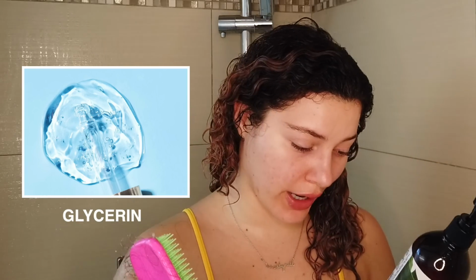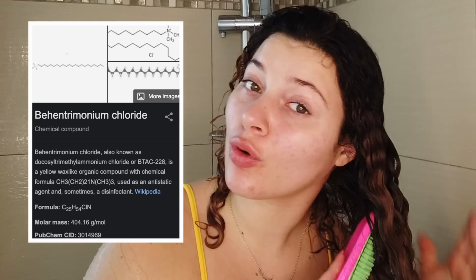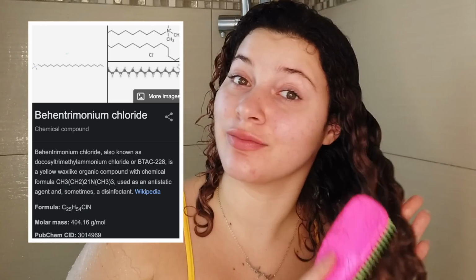Let's take a look at these conditioner ingredients. It's a very hydrating formula. It's very rich in glycerin. This is going to help to draw moisture towards your hair, but it also contains very emollient ingredients like caprylic triglyceride, shea butter, and behentrimonium chloride, which is definitely helping to give me this slip right now. Might have butchered that name.